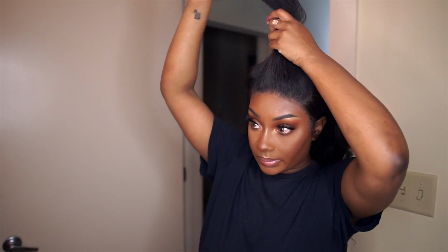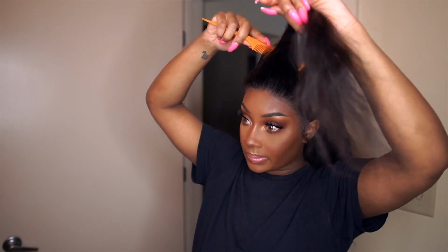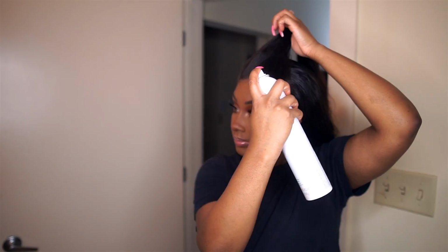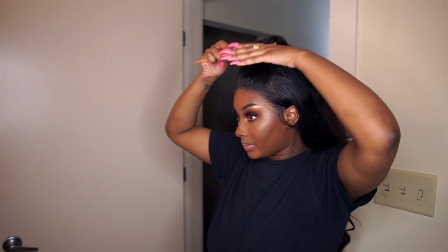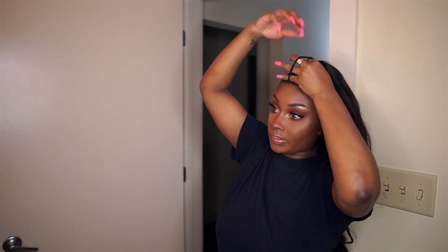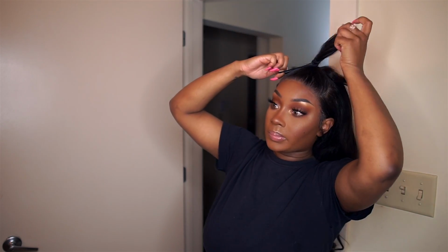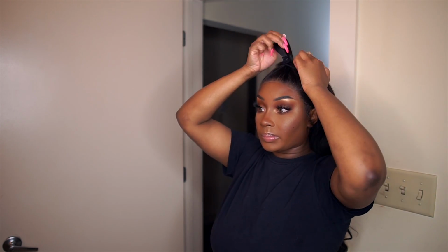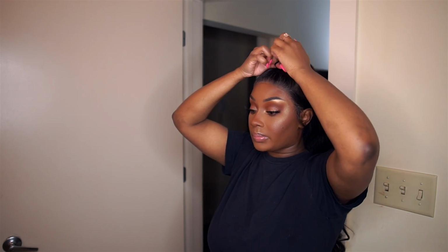Now it's time to get our ponytail nice and sleek. I'm first combing it up, and then I'm going to take the hairspray yet again and apply it all over that portion. This is just going to make sure that our ponytail lays down super flat. I should have taken out the baby hairs at this point in time before I sleeked the ponytail down, but I did not do that. So my ponytail is not as sleek as it is here at the end, but just don't make the same mistake that I did, okay?